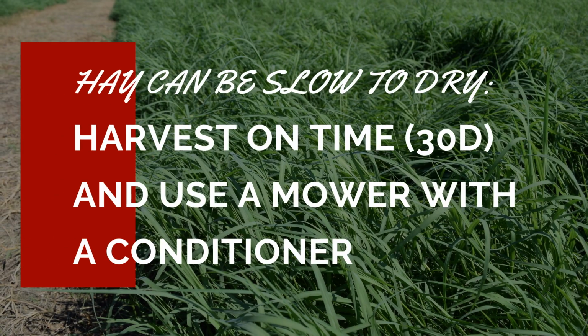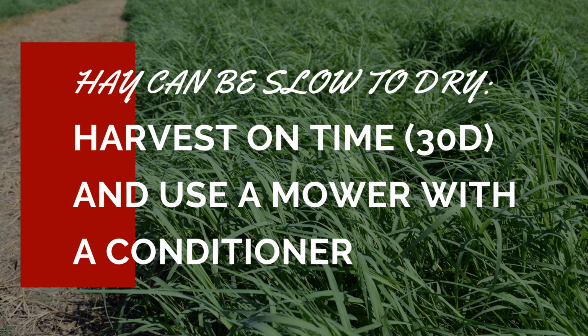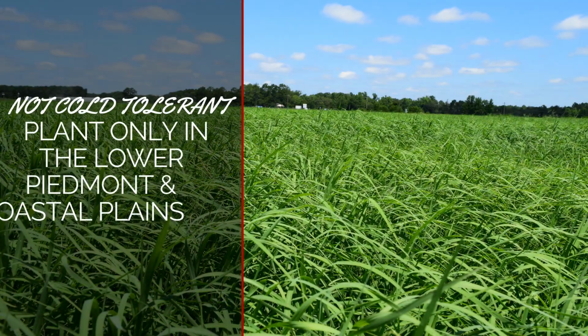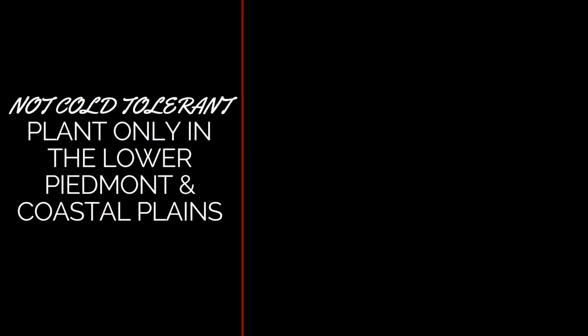parent line Tipton 68. The combination of high yields and thick stems can slow hay curing, and so we strongly recommend harvesting every 30 days and using a mower conditioner to reduce the curing time. Since it's not very winter hardy, we recommend Tipton 85 only be grown in the southern 2/3 of our state.